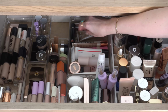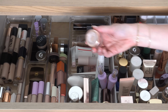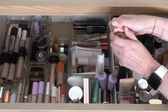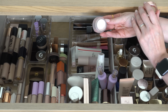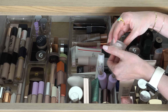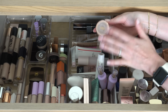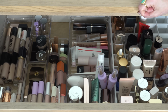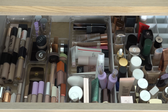I don't really have too many mattifying primers. Maybe we'll put this in, the Tarte pore smoothing primer. This is not typically something I use every single day, but I do like it just for my T-zone because it truly is the most smoothing and blurring priming type product that I've ever tried. So I think we will also put that in. And that's probably it for primer this month.